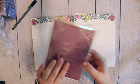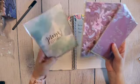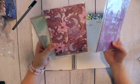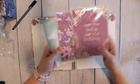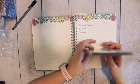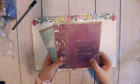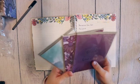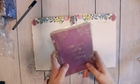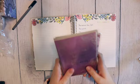This is a metallic stationery set. So it says, hello, friend. Keep your head up. Keep your heart strong. And then this one's just a fun design. You know, it's just a stationery set. It's nothing fancy, but it's cute. It is an exclusive for the box, and it's $10. It's an interesting thing to make an exclusive, because I think this would probably sell well on their site. But I'm sure they're going to come up with some other branding of it that they will sell.